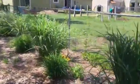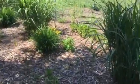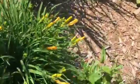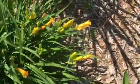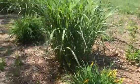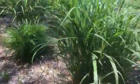So, quick look down the row of grasses. Ooh, there's daylilies blooming. There we go. Looks like a couple of them popped yesterday. So I've got my row of variegated grasses interspersed with the daylilies.